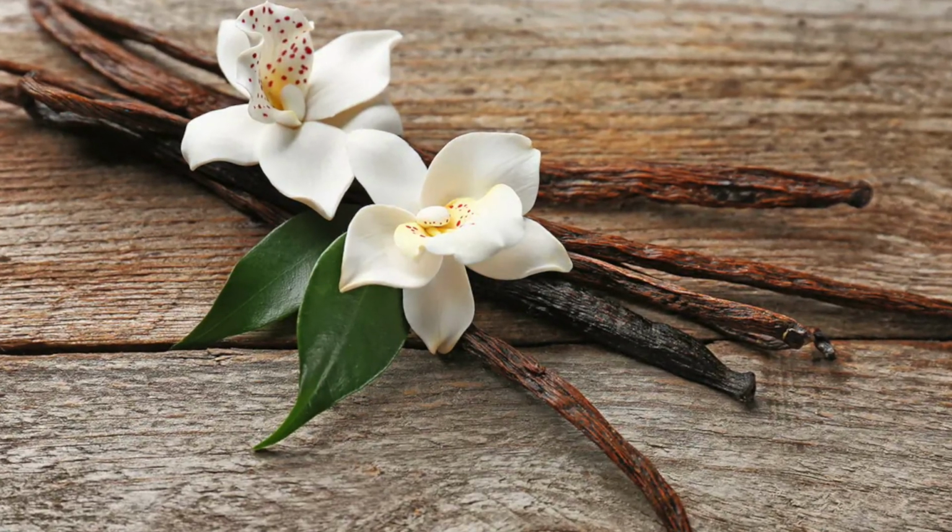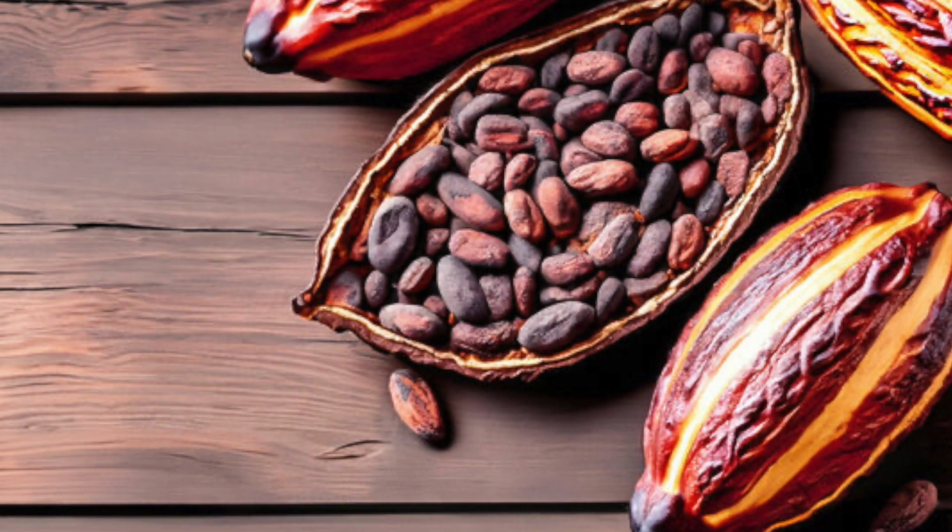As well, I feel like I get a little bit of a vanillic and chocolatey cacao sort of feel. Maybe that's just me, but I feel like it's maybe an unlisted note.